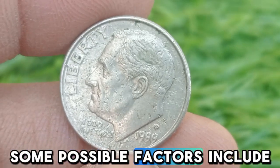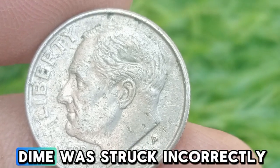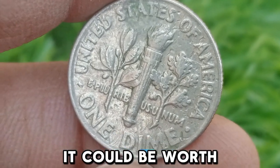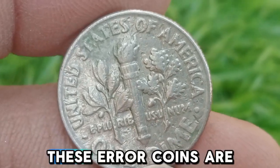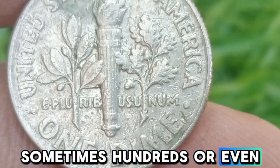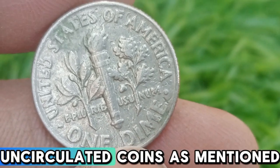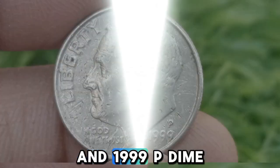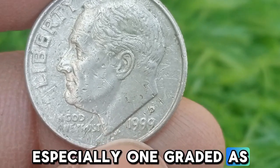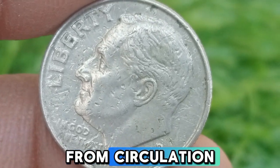Some possible factors include error coins. If a 1999 P dime was struck incorrectly, such as having a double die or misaligned strike, it could be worth more to collectors. These error coins are much rarer and can fetch a premium, sometimes hundreds or even thousands of dollars, depending on the nature of the error. Uncirculated coins. As mentioned earlier, a 1999 P dime in excellent condition, especially one graded as MS 67 or higher, is more valuable than those showing wear from circulation.